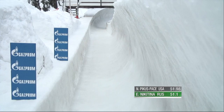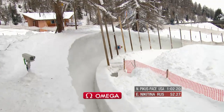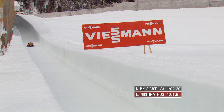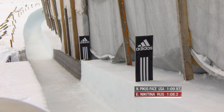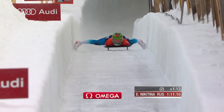98.2 into the Horseshoe, and down here we should see into 100 kilometers an hour. She's dropped behind Noelle Piker's pace with that hit. She's gone from 1100s up to 3/10 back, tapping with her toes just to get a little more of a steer. Whoa, 127.9. Noelle was 133. That's nearly 6 kilometers away. That's a lot of speed to be losing.